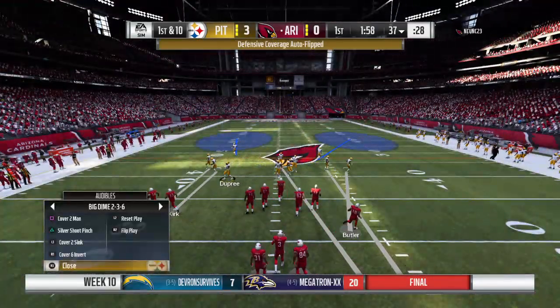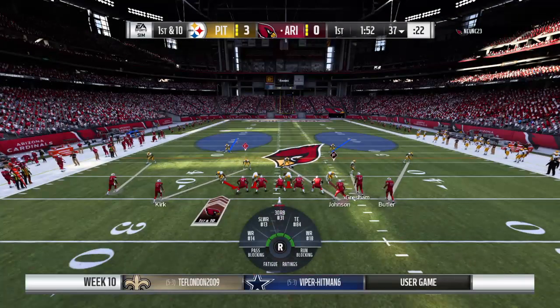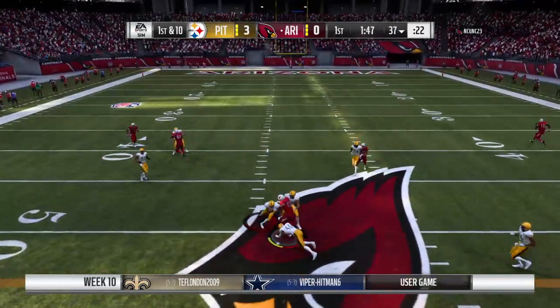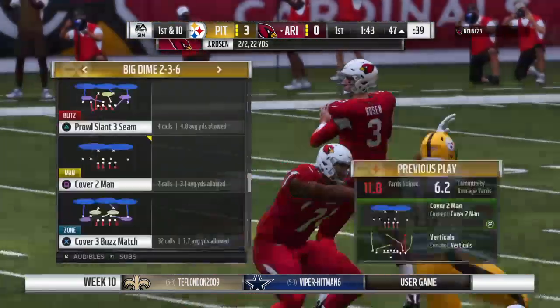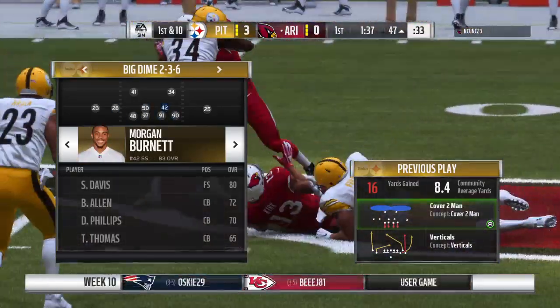Line of scrimmage, the 37 on 1st and 10. Now Rosen on 1st down. This one complete to Christian Kirk. And he'll be taken down, but not before he gets into enemy territory. It's a pickup of 16 there, and it'll lead to a new set of downs.